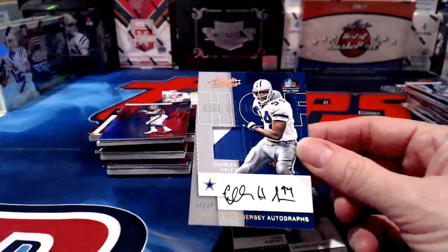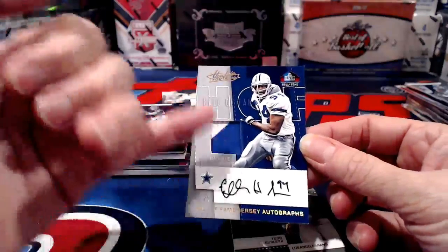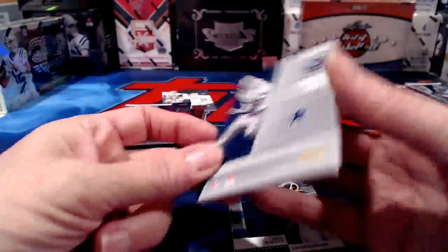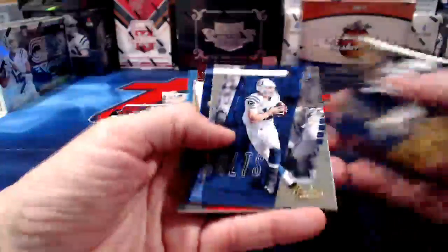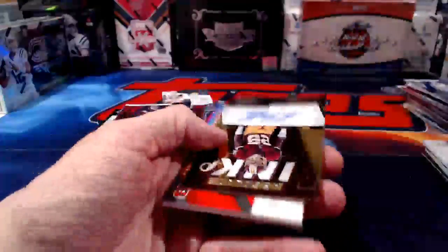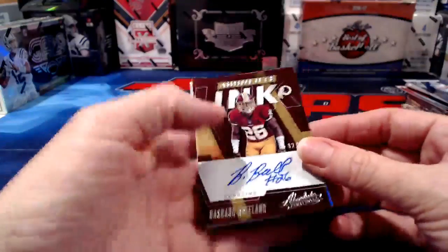Wow, another really nice Hall of Fame veteran hit. That one to 25. Charles Haley, dual color material, sticker auto, and pretty sweet little hit for the boys. Todd Gurley to 99 for the Rams. They need to get that guy back on track. Taiwan Taylor inserts. And this is numbered to 99.